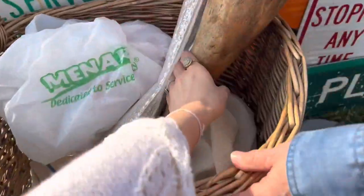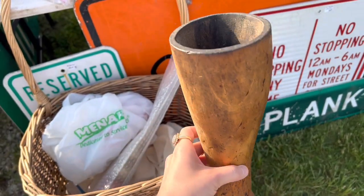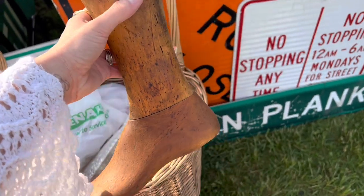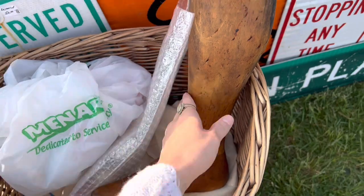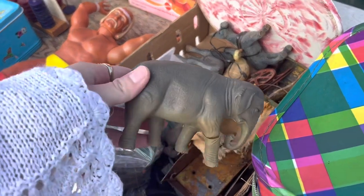Came across and bought this really cool old primitive wooden boot mold. I love that, so I'm really happy with that. I just have to be really careful not to break my tree topper, but it's a really fun piece. Right here looks really promising, so I'm bringing you guys along as I look so we can see together.